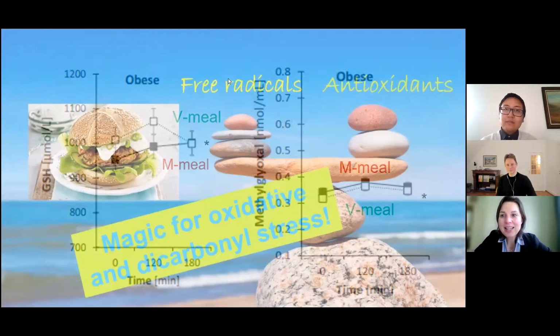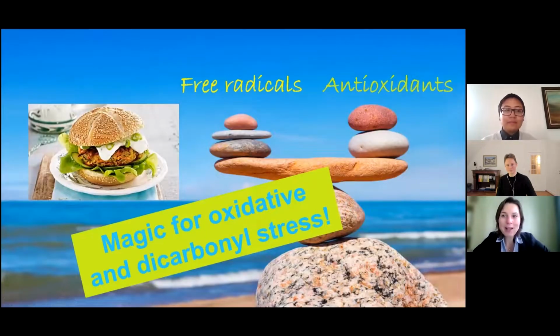So the vegan meal worked well. Even just one single meal was able to reduce oxidative and dicarbonyl stress in these men with type 2 diabetes and in these obese men. So all these are chronic conditions that have been accumulated over decades of life. And our question was, how long does it take to improve this condition? And the answer: you're only one meal away from your improvement.